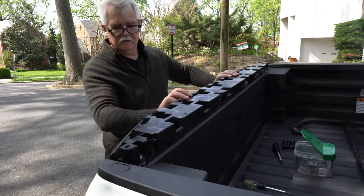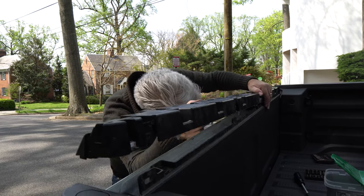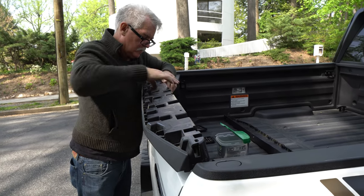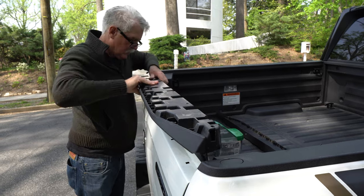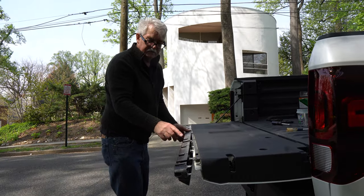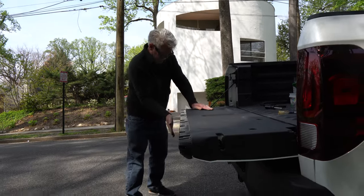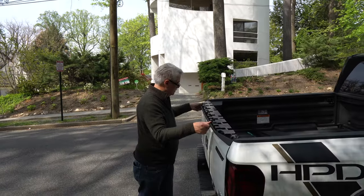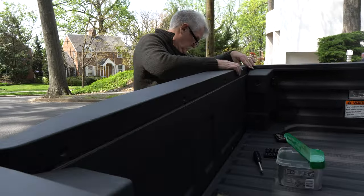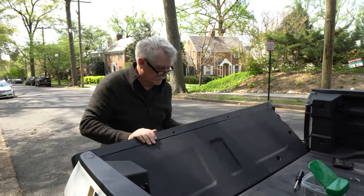All right, are we ready? And, this has to snap. There we go. So these little tabs here need to snap in behind the plastic liner on the base. So that's that. Put that in there. Here is the final top piece that goes on. Snapped in place as well.